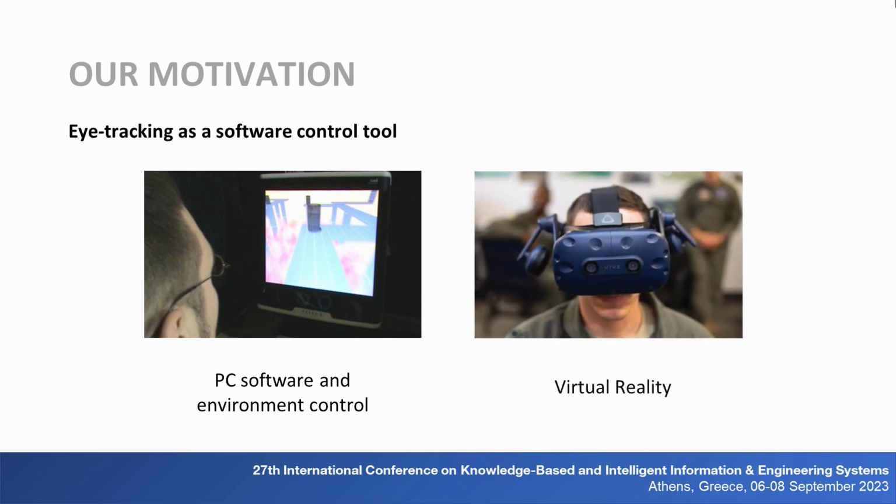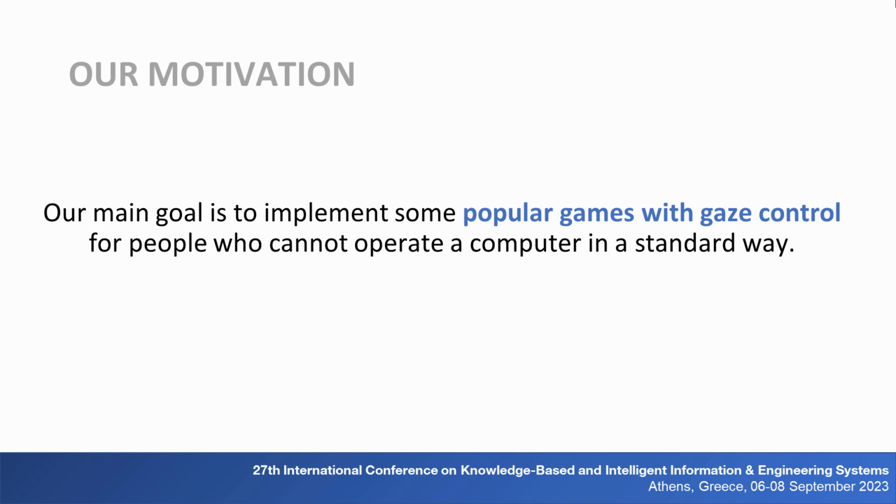The new trend is to install eye trackers in VR and AR goggles, which allow one to optimize and improve image rendering or to enhance safety by monitoring driver attention. Of course, these are just some of the numerous examples of equipment use. We decided to focus on entertainment for people with disabilities, providing a set of gaze-controlled board games, including checkers.